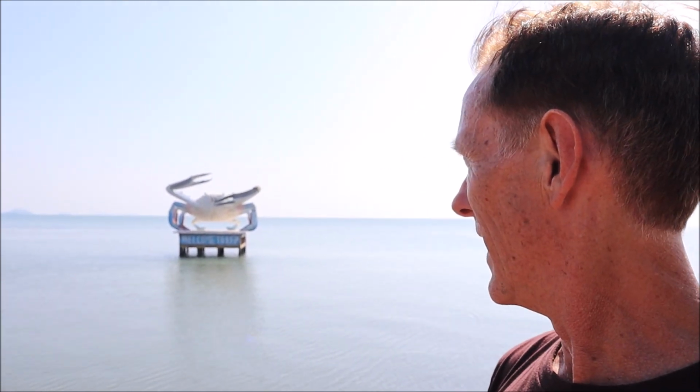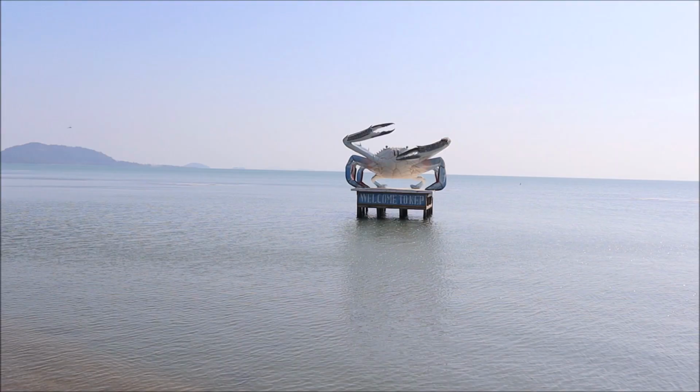So this crab is a famous landmark in Kep. If you can see, it's blue. It has blue legs and a blue back. That's the local crab. And I would say you can't leave Kep without seeing the crab, but you probably couldn't. It's on the main street near the bottom of the tip, and even driving through you're going to see it. So let's look at it closely.